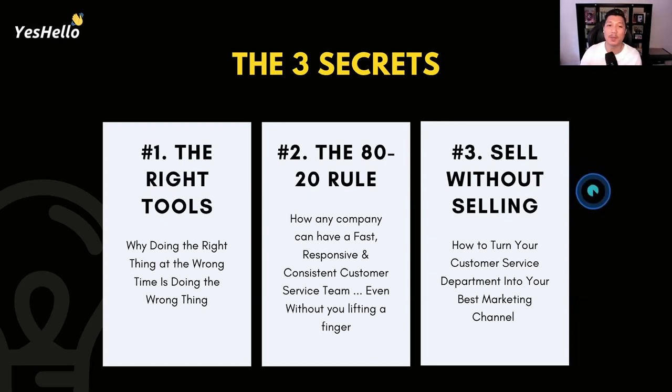Number two is the 80-20 rule. How any company can have a fast, responsive, consistent customer service team, even without you lifting a finger. Okay, exaggeration, right? You have to lift a finger and click a little bit, but not so much work. You don't have to coach them every day, 24/7.